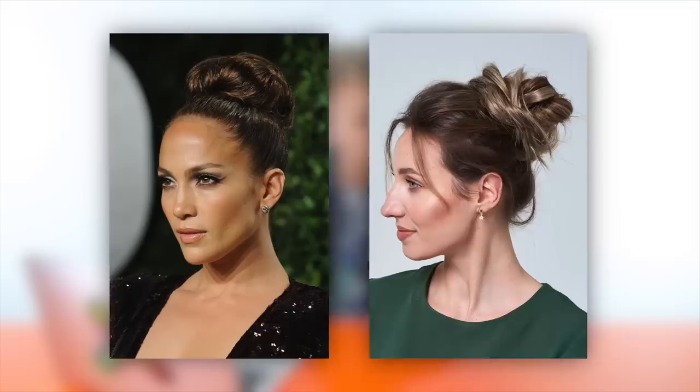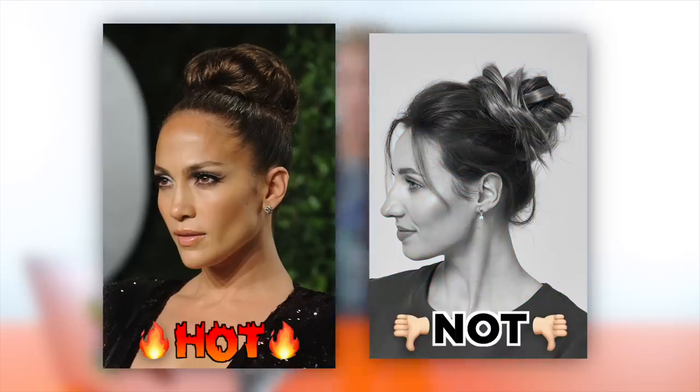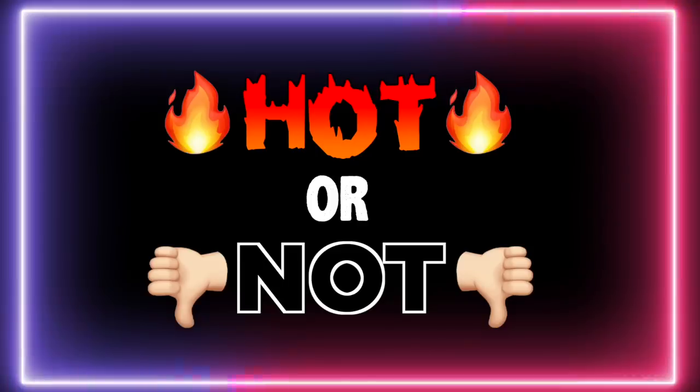Ooh, the updo, specifically the bun. This one can age you if it's not done right. Miss Jennifer Lopez. And then we had this random girl. Which one is hot? Which one is not? I'm not speaking who's the hotter one, okay? We're talking about hair here. Ooh, I mean, yeah, they're both pretty cute. You know, I don't know. Do you know which one is which? Do you know which one is hot, which one's not? If you chose Miss Jenny from the Block as being hot, absolutely you are correct. I mean, hell yeah. That updo is fire.